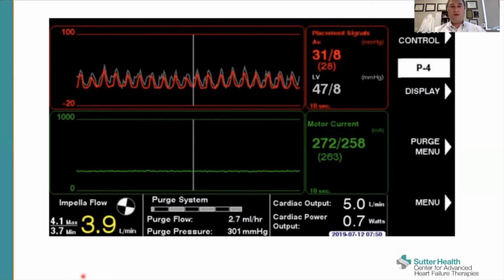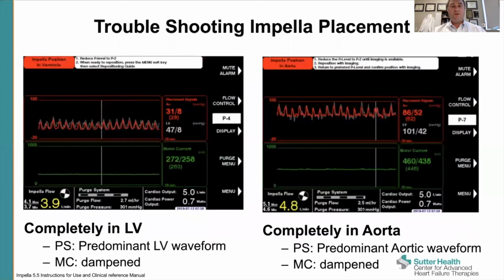And you can tell a lot from the current device's optical waveforms in terms of Impella position, but there are a few things to think about as we go through. So on the left, we see what an Impella looks like when it's completely in the LV, and that's the case of this particular patient. You have a predominant LV waveform in the placement signals, right? And the motor current, again, is dampened because there's not that difference between inflow and outflow.